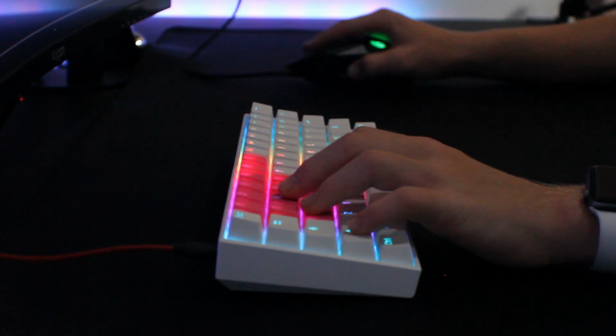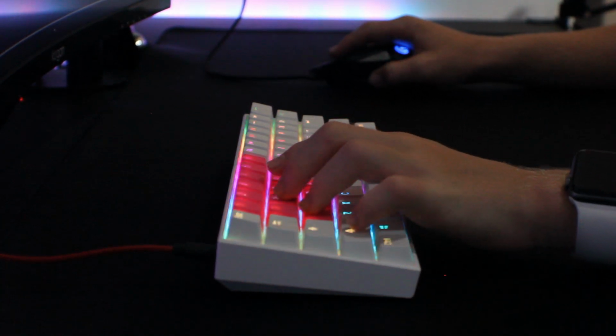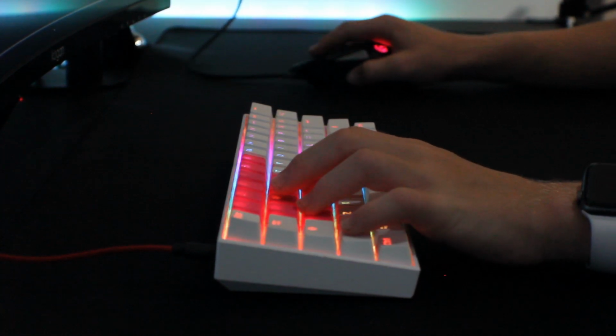I personally think that Razer and Logitech are severely overrated and that the quality is not worth the heavy price, with the exception of some products like the mouse I will show you later. So when you compare this to $200 or $300 keyboards, it's absolutely fantastic.